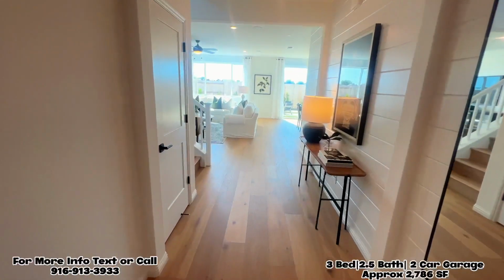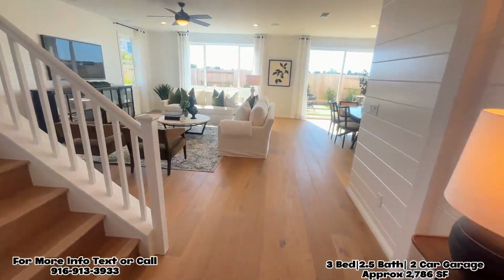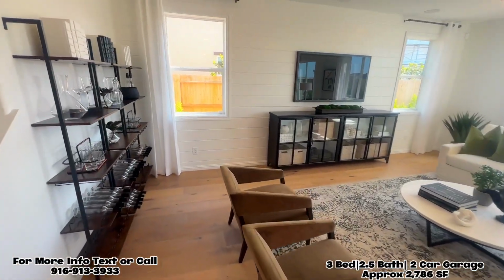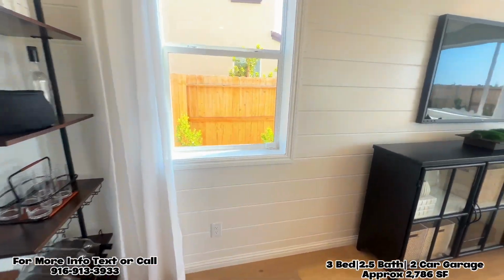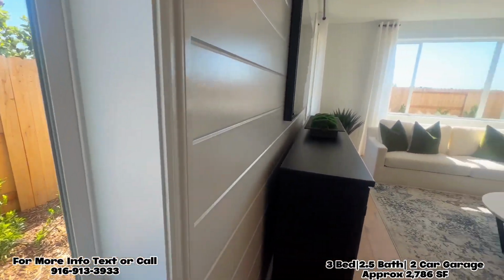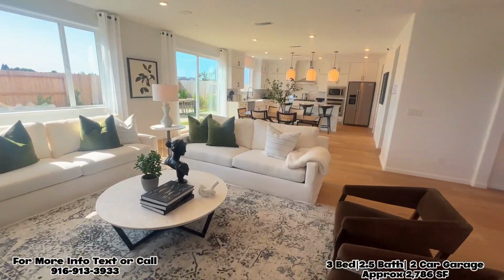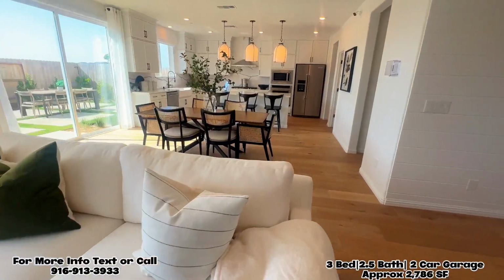Today we're in Rancho Cordova, California, just 25 minutes outside of downtown Sacramento. We'll be taking a tour of a new construction home that is built by PULTE Homes. This home is a 3-bed, 2.5-bath, 2-car garage, and is approximately 2,500 square feet with a spacious loft upstairs and a must-see master bathroom. The price as of June 2023 is starting at the low 600s. The school served in this community is Elk Grove School District.